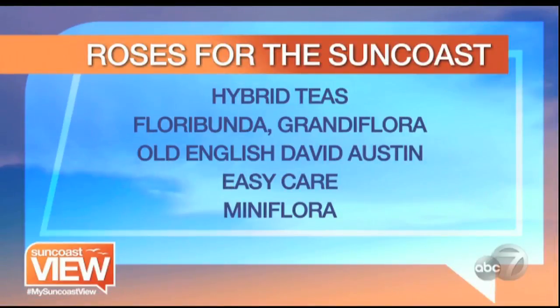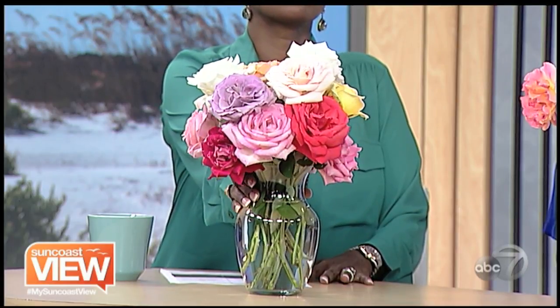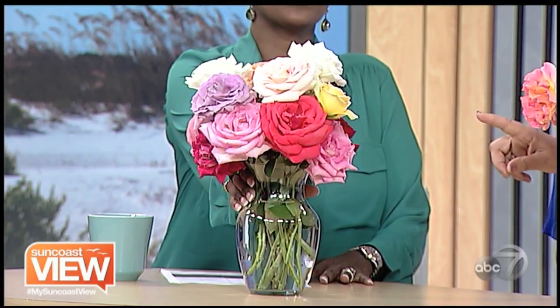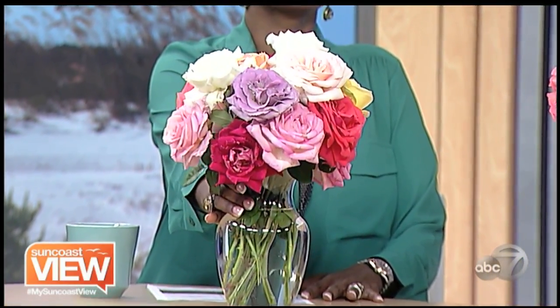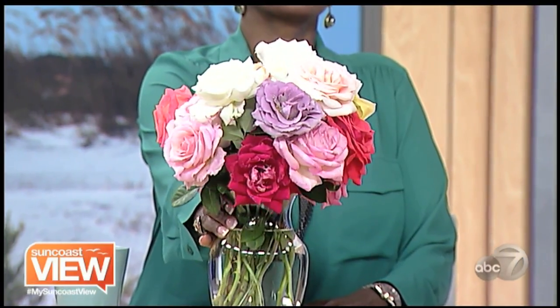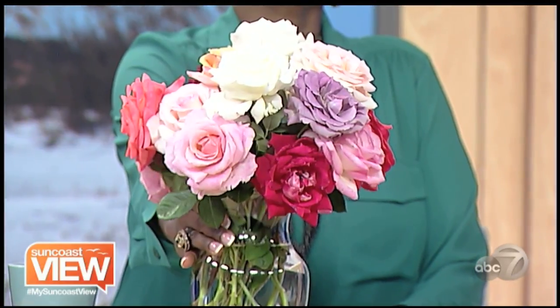So we have hybrid teas. Let's look at those first. So this list here, these are the different types of roses that'll do well here. Correct. The hybrid tea is usually one rose on a stem, so you get larger roses. They all have a name, and they have a variety of colors. They're all beautiful hybrid teas. They'll all grow well here.